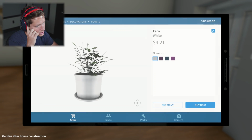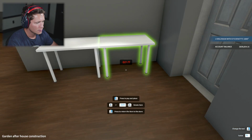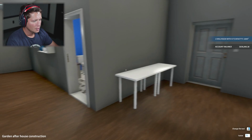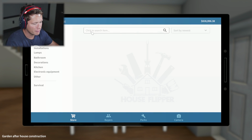I guess. Oh, we do need something here. I'm just thinking like a small low table. We could probably do 2 of these, just like that. Okay. Move it a little bit. We're gonna need some more little trinkets to go on here. Do we have, ooh, I've got a good idea.